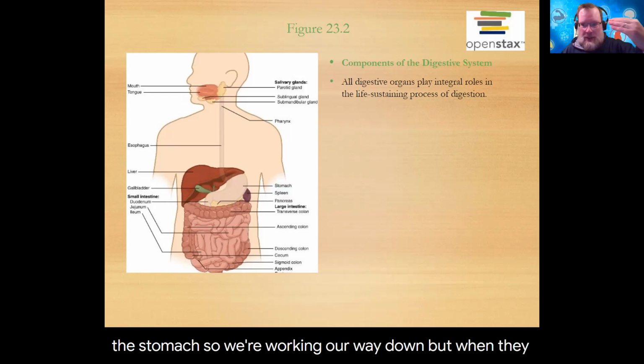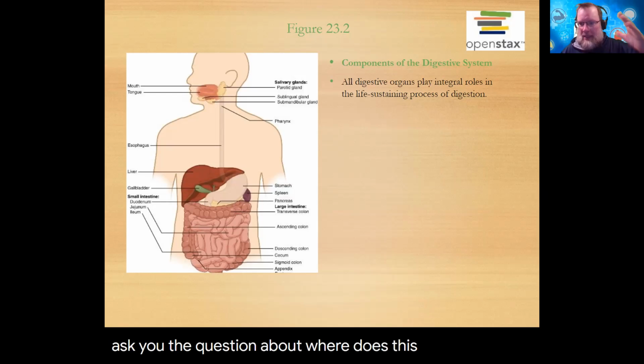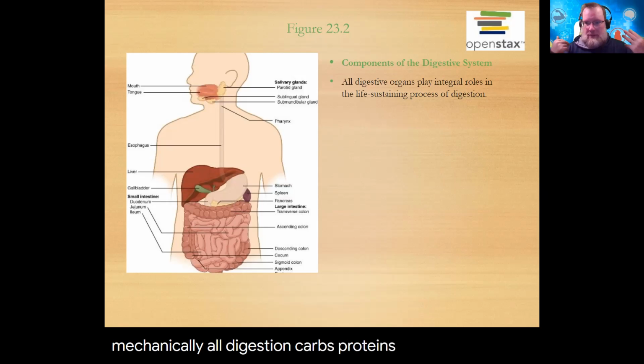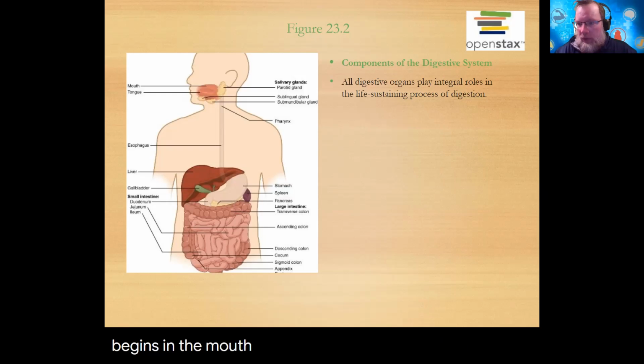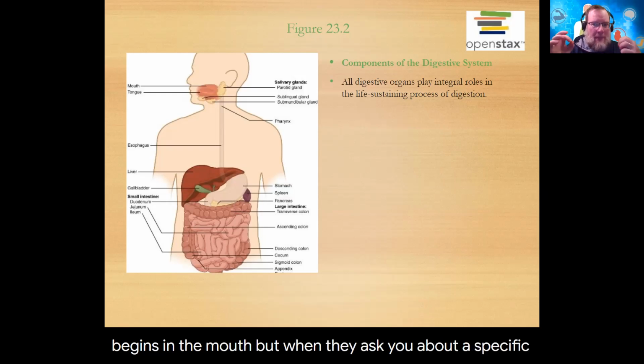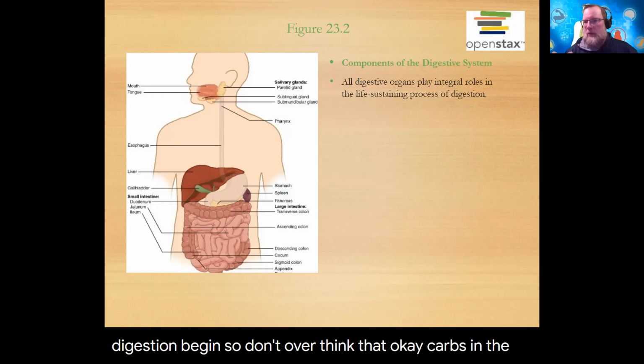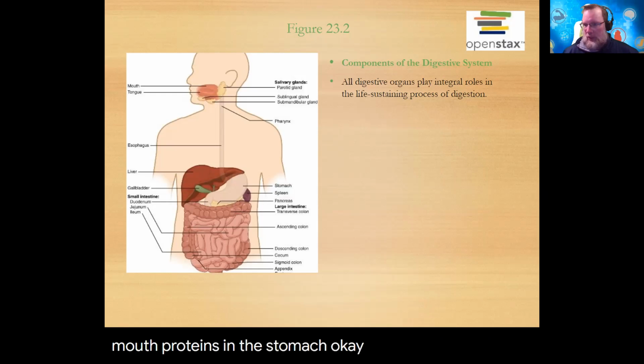But when they ask you the question about where this chemical digestion, protein, carb, fat, begins, they mean chemically, not mechanically. All digestion, carbs, proteins, fats, water, even things you drink, all digestion begins in the mouth. But when they ask you about a specific macromolecule, they're asking you where the chemical digestion begins. So don't overthink that. Okay. Carbs in the mouth, proteins in the stomach. Then we'll get to fats after that.